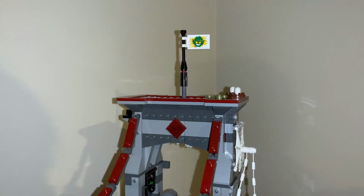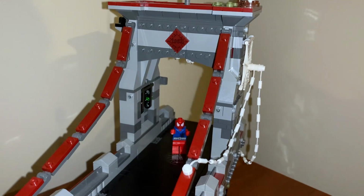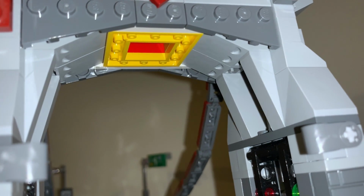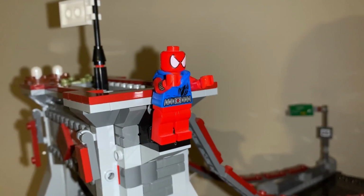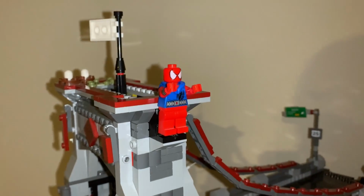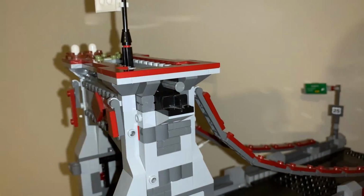The key feature here is the Goblin flag, which when pressed down drops a netted web on Spideys. You just need to cram the net up in that little section there. It's a little tricky sometimes, the net refuses a lot of the time, so I just have to kind of leave it. The final feature here is a pole, and you can use it to push a figure off the bridge. A villain can either leap down into action or a hero, it's entirely up to you.